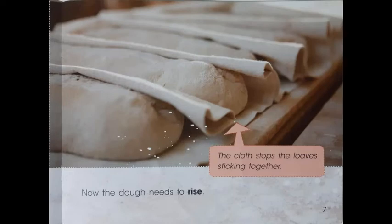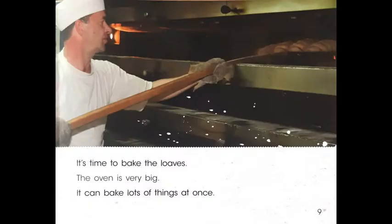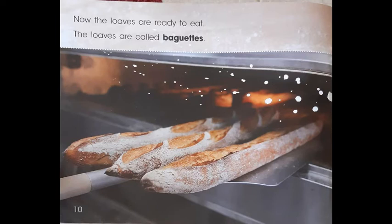Now the dough needs to rise. The loaves grow big and fat. The baker pounds them down and rolls them out again. He cuts lines across the top of each loaf with a knife. It's time to bake the loaves. The oven is very big. It can bake lots of things at once. Now the loaves are ready to eat. The loaves are called baguettes.